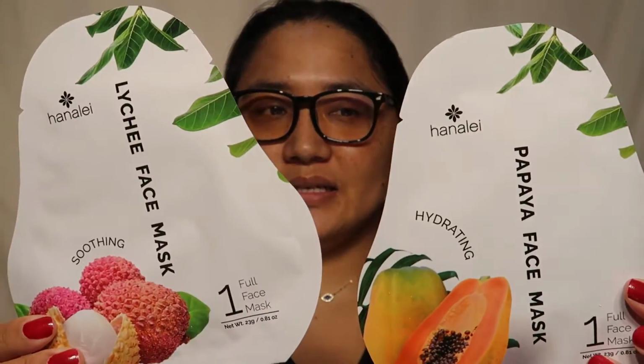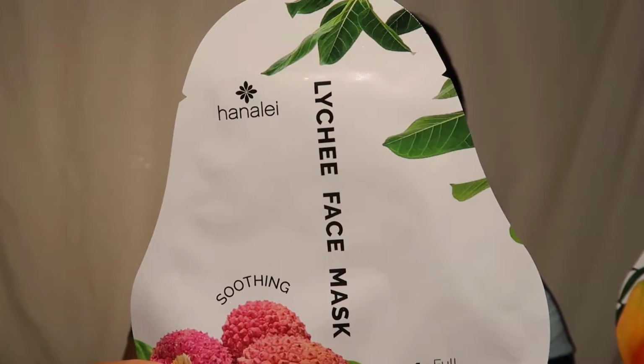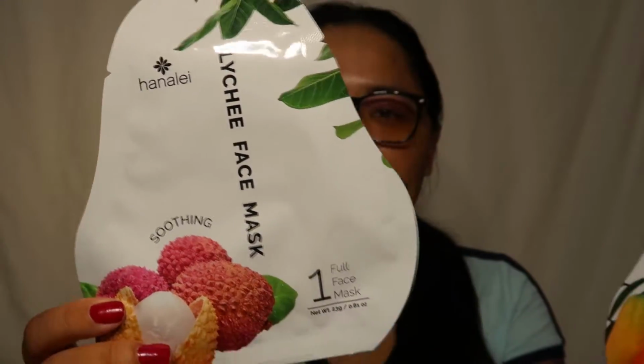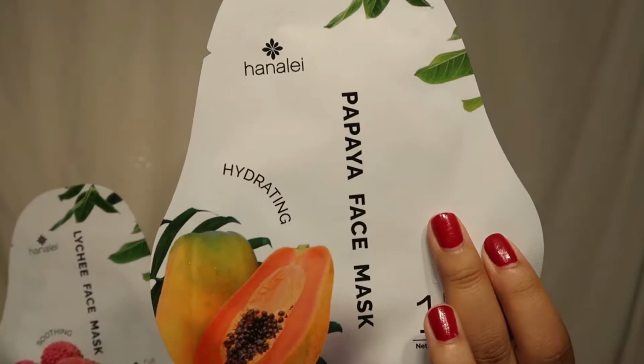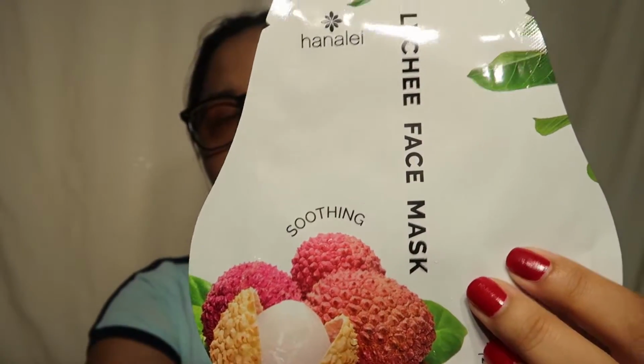And the last product is these two masks. It's been chilled in my fridge for about a day and a half, 2 days. So one is either you call it lychee or lychee. It's a face sheet mask, and the other one is papaya. Those are all sheet masks, and the papaya one is the hydrating one. This is up top, and this one, lychee, is for soothing. And I kind of want to go with lychee today.